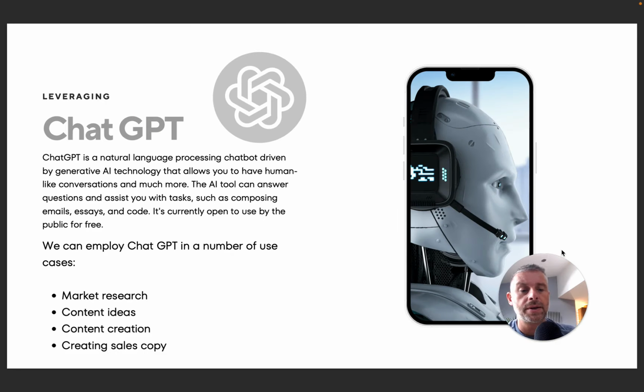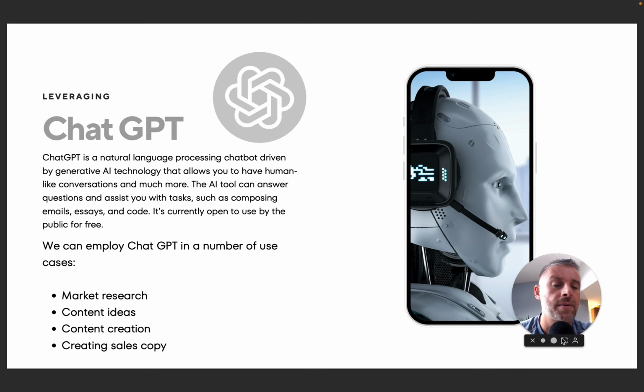So, ChatGPT then. Some of you will have used it, some of you won't. I'm guessing most of you who have used it are probably not using it to its full potential. Like anything, it's really beneficial to learn how to use it properly. I'm pretty much obsessed with all this AI stuff these days, and all of the AI stuff just fits perfectly into my narrative, which is to work less and earn more. ChatGPT just makes things so much quicker and easier. We use it for various things throughout what we do, but specifically for this strategy, as I said before, we use it for the market research side. It can give us content ideas, it can create the actual content, and it's really good for creating persuasive sales copy.